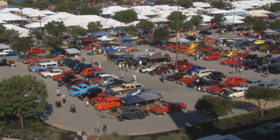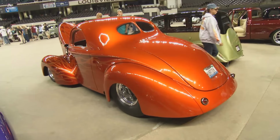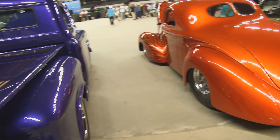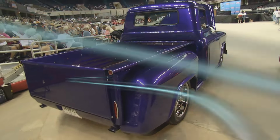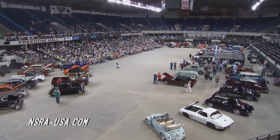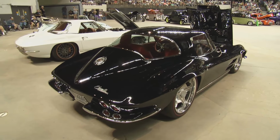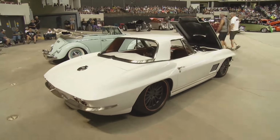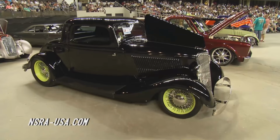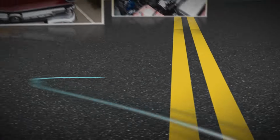After 3 days, the NSRA Street Rod Nationals is winding down with the top cars gathered in Freedom Hall for the Circle of Winners. We have Circle of Winners today, and of course our church service at 10 o'clock. Truly is a family-oriented type event, but Circle of Winners, we have 46 cars this year in the circle. That would be the pros picks, use of color, our rep safety picks, and then of course the winners of the other areas. So it's a good time.